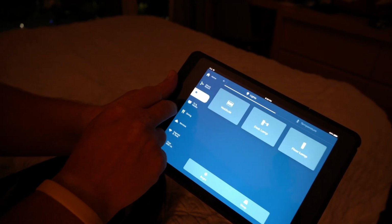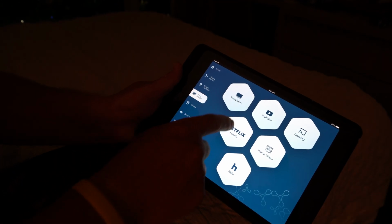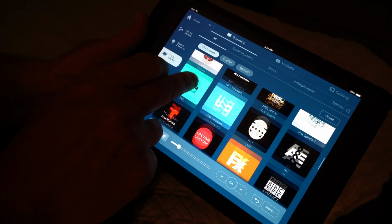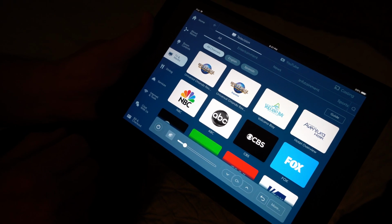You can also control your television with this. Television brings up all your stations. And it turned the TV on. But if you just want to turn it off, just the power button there.